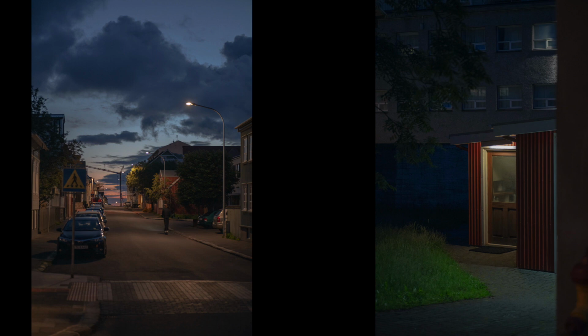So those two first pictures are in Reykjavik. I'm continuing my work for a book on Iceland. And that's nighttime during summertime in Reykjavik, so it's really late during the day. And you have those really interesting lights.